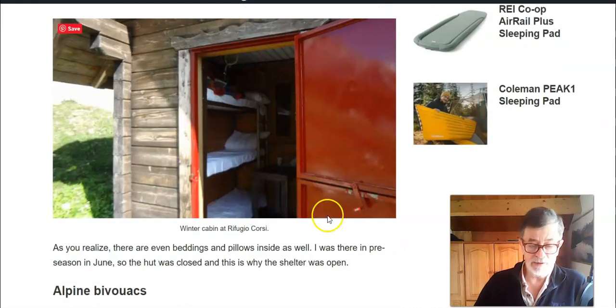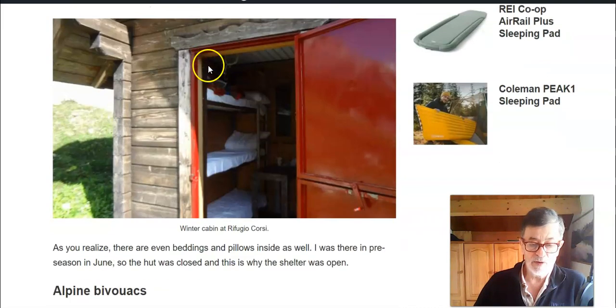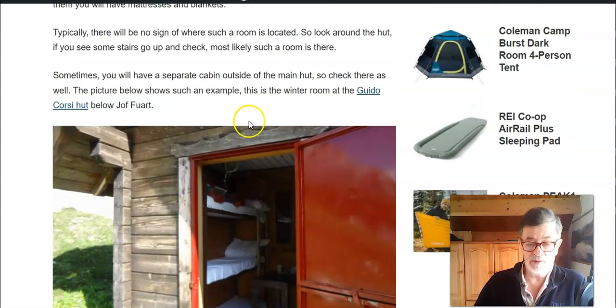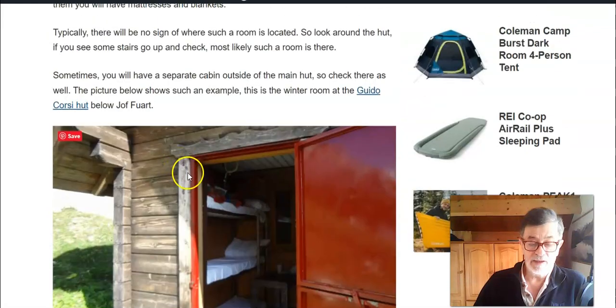One example I give here is from my tour to Jofuort two years ago. The Guido Corsi Rifugio was closed, and this is the building behind the hut where you have the winter room, and this is the view inside. There are six beds, if I remember correctly, and as you realize from the picture, there is even bedding, and mattresses are there, and pillows and blankets. So you can definitely stay there and feel quite comfortable.